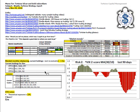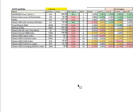In blended monthly rebalancing, you can see the current holdings for the month of November with the next reevaluation due on or about 1 December. The U.S. indexes continue to dominate. And then you see below them the current leaders as of Friday's close for the various ETF populations we track, and then the Dow 30 and business sectors, and then the ETF 200. In ETF 2, the theoretical exposure of the model is at 10%, and that's a function of this sideways volatile market that we are in.